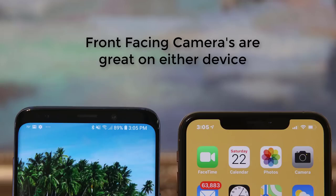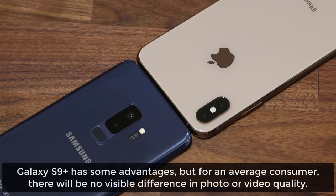kind of videography. Now the front cameras on both smartphones take great selfies and are perfect for video conferencing. In this category, the S9 Plus takes a lead due to its super slow motion recording capability. However, for an average consumer that mostly takes photos and straight videos, both phones offer a very attractive package that will not disappoint and will offer sharp and clear photos in varying lighting conditions.